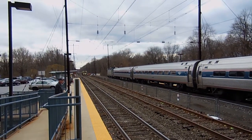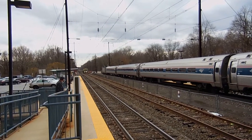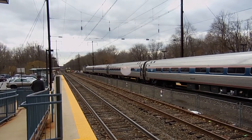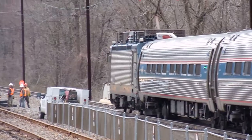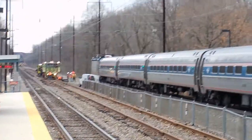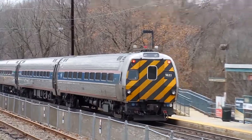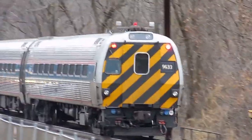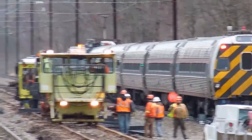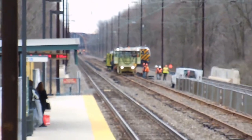Alright, there he goes. Holy cow. And that's ex-Metroliner cab car number 9633 right there. And there's our workmen, working hard to keep our railroad safe every day.